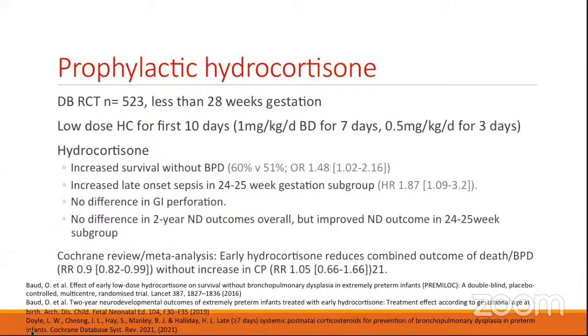This is a double-blinded randomized controlled trial called the Premilox study that came out from France, which recruited more than 500 babies. They did not reach the target of over 700. This included babies less than 28 weeks gestation. And they used low-dose hydrocortisone for the first 10 days of life, which is 1 milligram per kilogram twice daily for 7 days, followed by 5.5 milligrams once daily for 3 days.